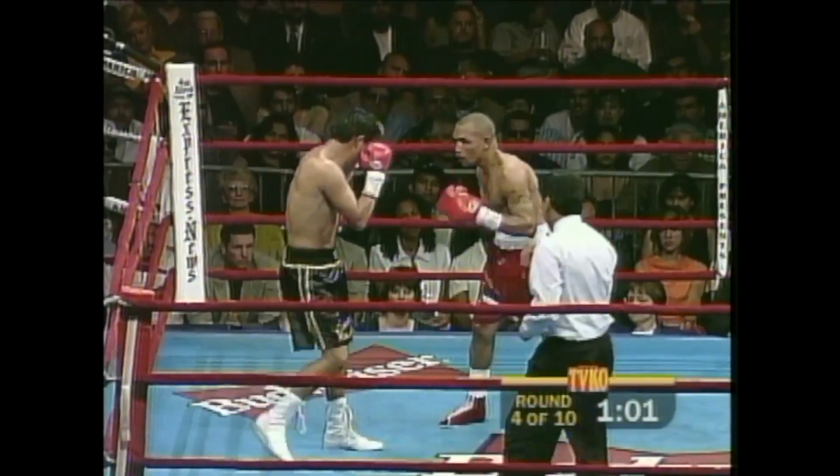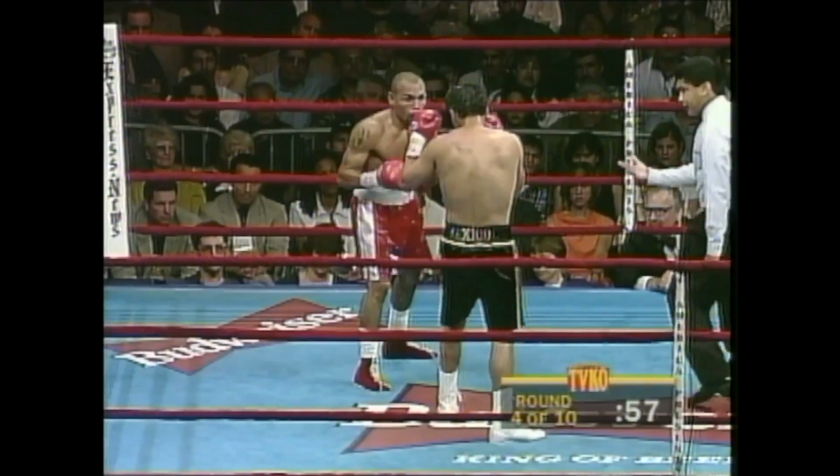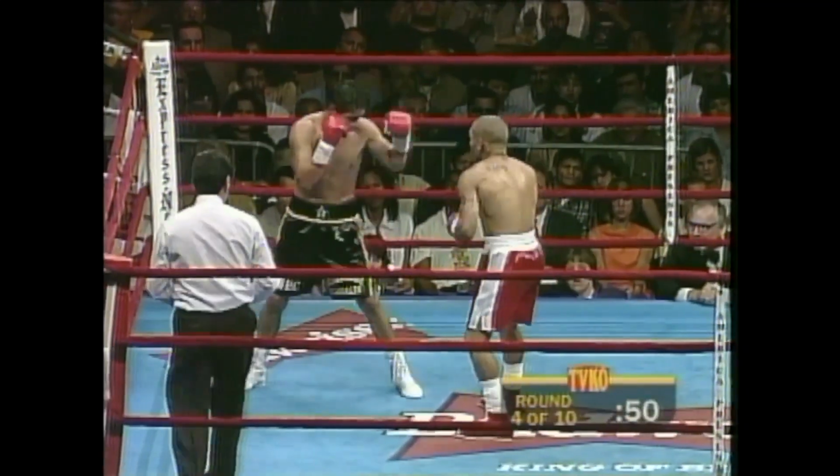Perez with southpaw. Not trying anything now. Yeah. A little something different. Just at least to give Gonzalez a different look and hope for some different results, but he's not finding him because Gonzalez knows how to attack a southpaw with the straight right hand.